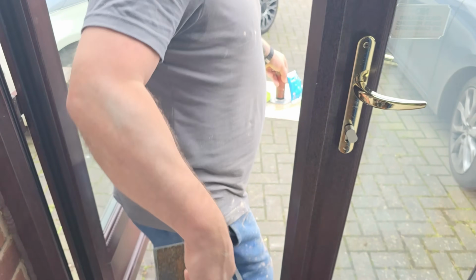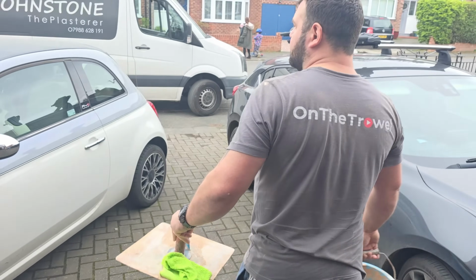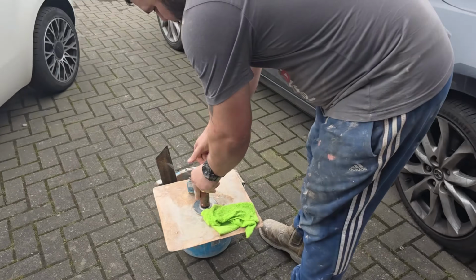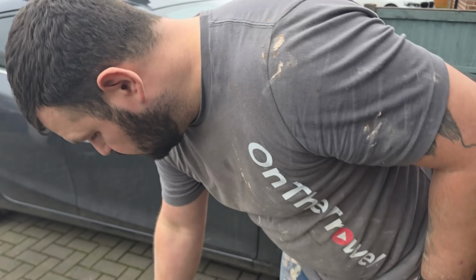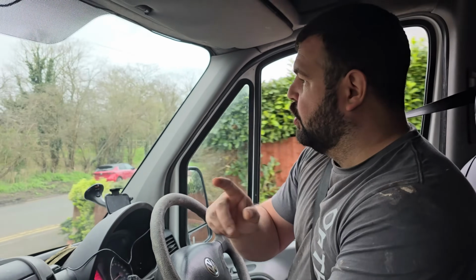Right, can you pack all out in the van? Now, just remember, that's half open. We'll be using the other half when we get to the next job, okay? So, that's one little patch job. We've got one more to go to.